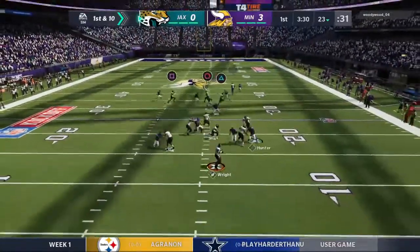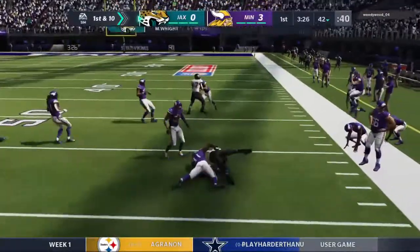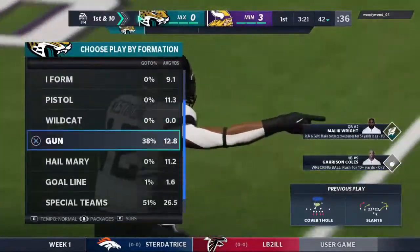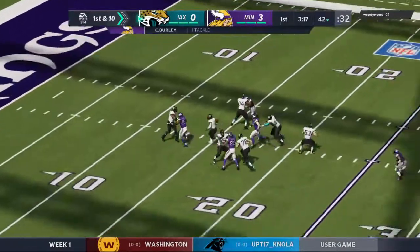They'll come out throwing here on first down. That one complete to D.D. Westbrook. And they get him down, but not before he takes it across the 40-yard line. First play of the drive, a success, 19 yards. Well, that certainly has to feel good.